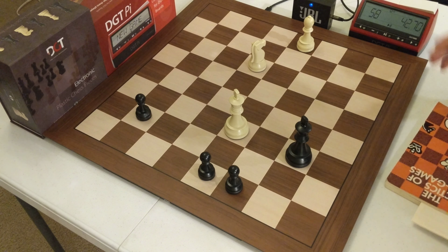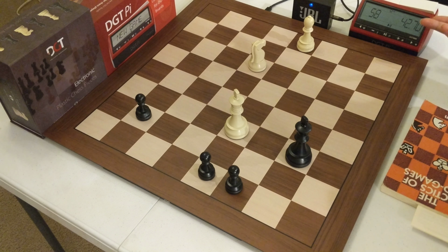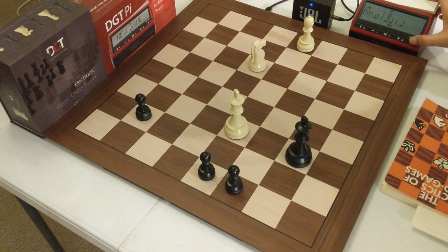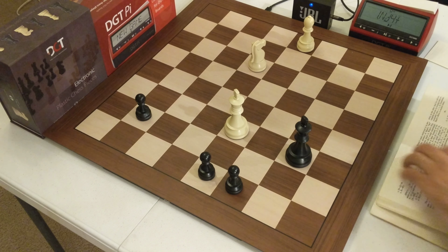And I might add that I'm going to use Stockfish here as a little analytical assistant. Right now I have it displaying the evaluation, which is basically saying white is going to win at 42 pawns or whatever. So we're going to change the mode just so I can show you a little bit how the DGT Pi works. Go to mode, and we're going to go to analysis mode. In this mode, Stockfish shows you its respective move. So in this case, it's recommending knight d4 check, which is exactly what the author of this book recommends.